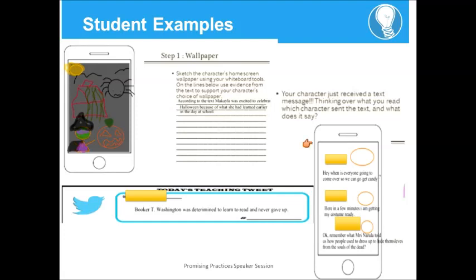And the second part to that lesson, the characters received a text message from another character in the story. And so the students had to decide which character would send the text and what would they say. And so this is the text that that student created to go along with this cell phone wallpaper. So that's one example of using cell phones.